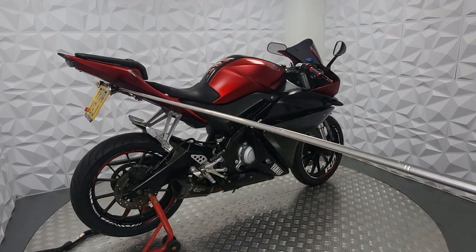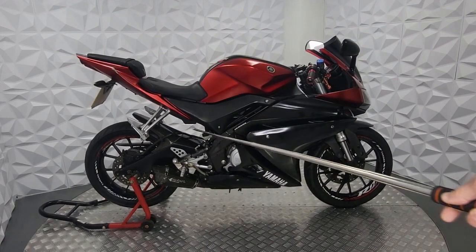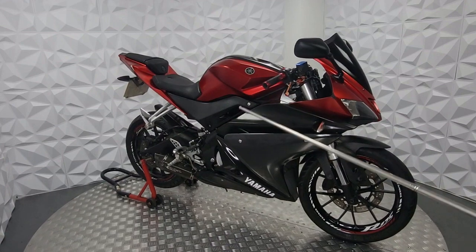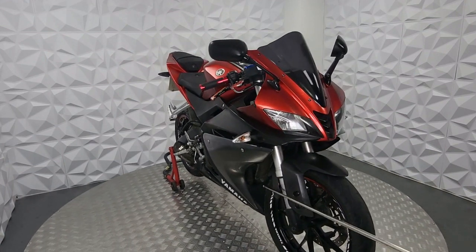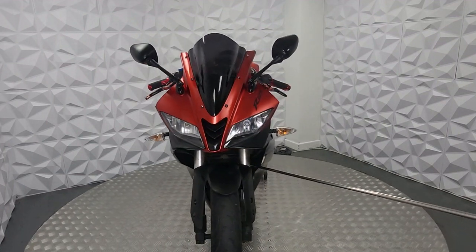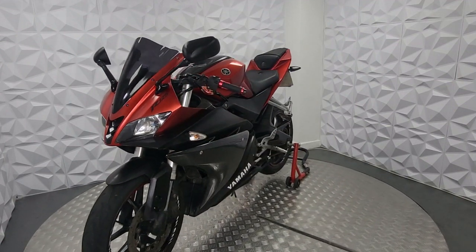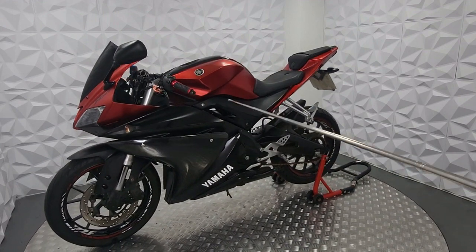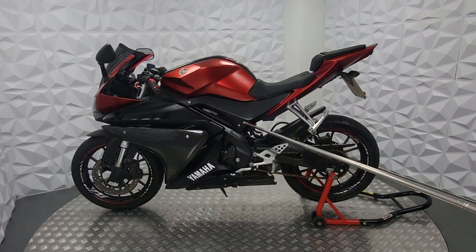Genuine standard indicators. You've got the rear pegs as well. A lot of people remove them just to make the bike look bigger. And what else do we have extras to mention? That'll be it for the extras. You've also got here the guard, usually used as a radiator guard, which it is a radiator guard. That's the first time I see it on the R125 as well. A lot of stuff that are new, then we've sold a lot of R125, and this is the first time we see them on the R125, which is a really good thing.